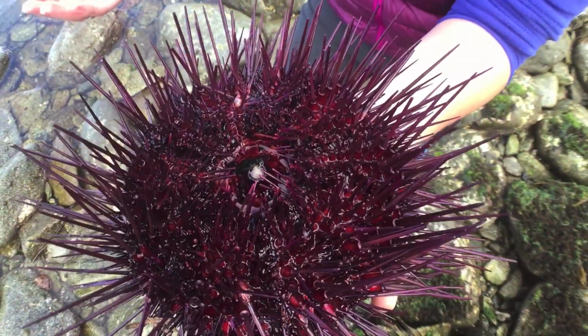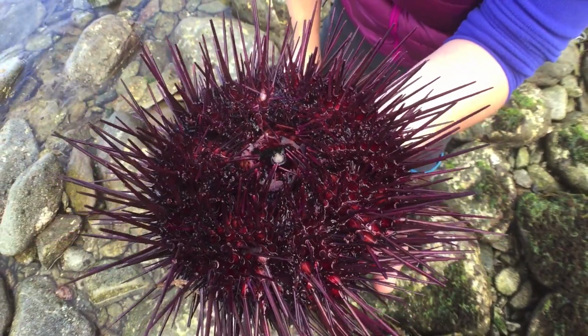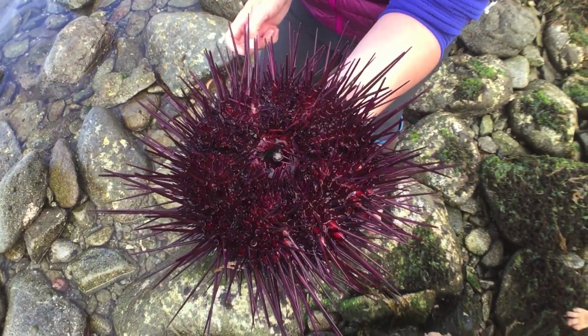Because this is an echinoderm, which means spiny skin, so you can definitely get that from the spikes that this one has. But echinoderms have divisions of 5 a lot. So like starfish have 5 arms, and they have 5 mouthpieces there.